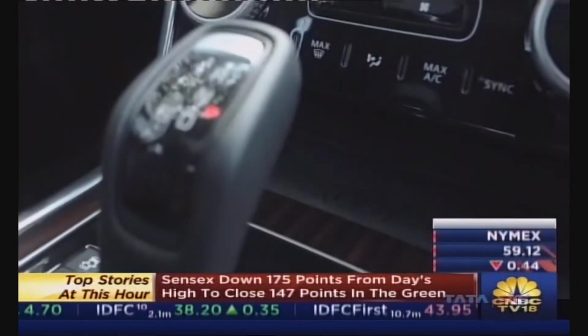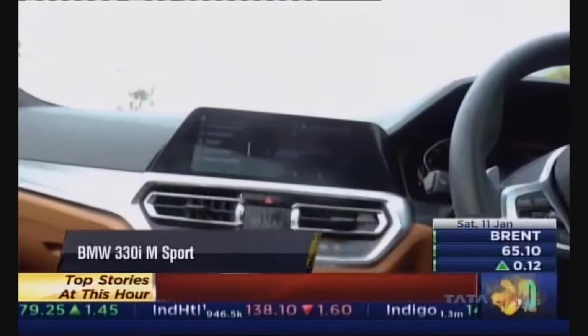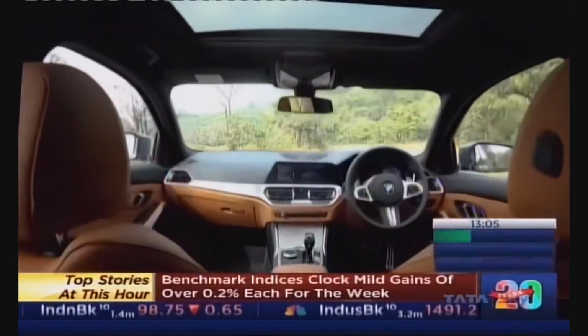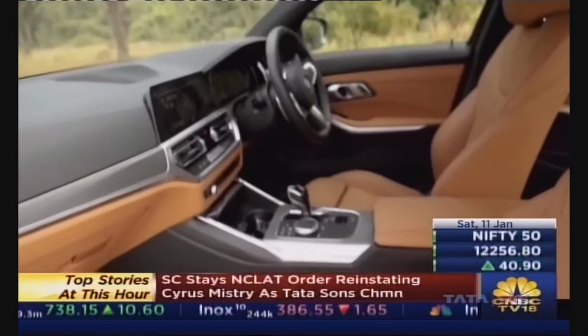The XE gets wireless charging, and the audio unit sounds a tad bit better too. In terms of the infotainment, the iDrive in the BMW is far more intuitive to use, but the wireless Apple CarPlay was a bit iffy on our test car. The iDrive also has the gesture control trick up its sleeve to entertain your co-passengers.